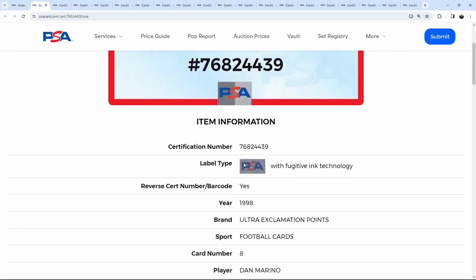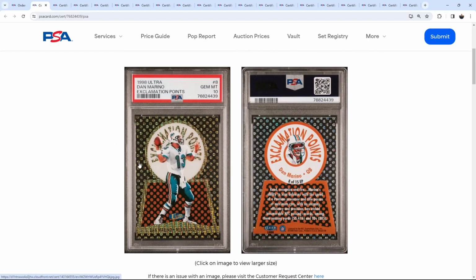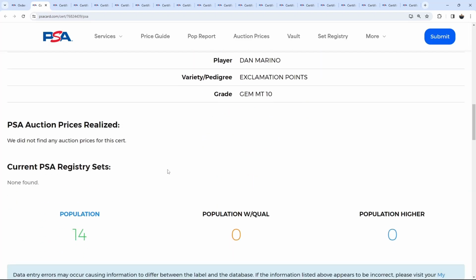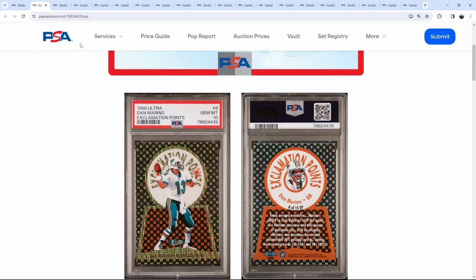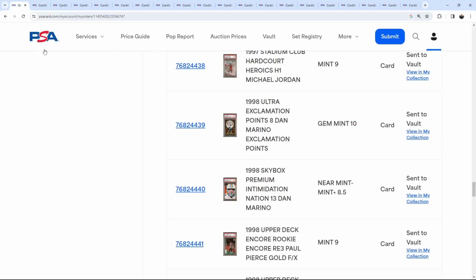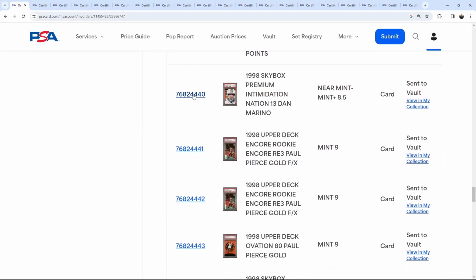If you've been watching the channel, I picked up a lot of these and I graded about half the lot. I did pretty well on these. These are 1 in 288 packs, exclamation points, gorgeous cards, lots of sparkles. They're picking up in popularity. People are starting to hit the buy buttons on them. Population 14. So those are no longer being slept on.